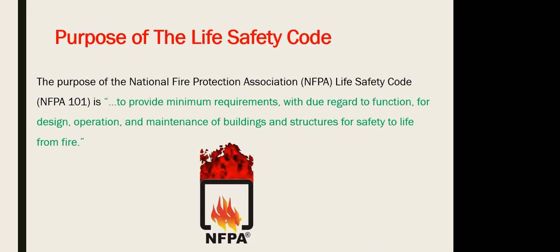Some of the questions coming are: what is the purpose for the life safety code to be provided? To provide minimum requirements with due regard to the function of the design, operational maintenance of the building, and the structure for the safety of life. Okay.